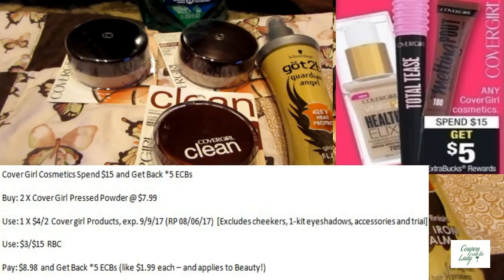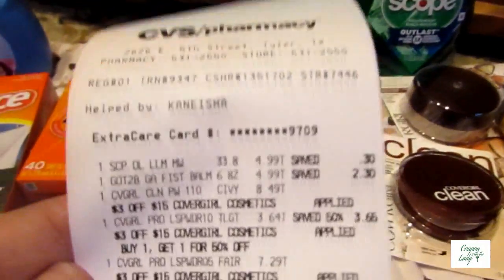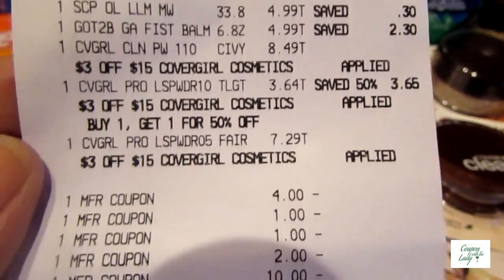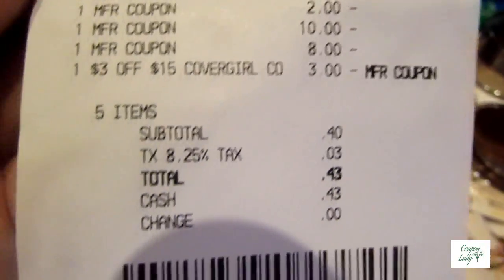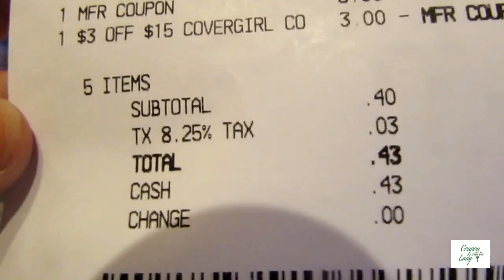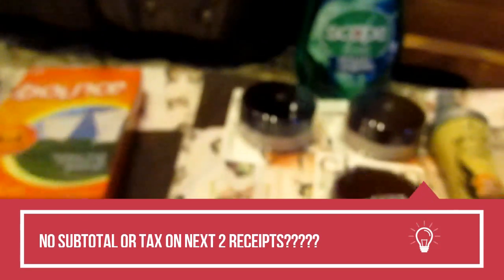So that ended up being my first transaction, and this is how the receipt looks on that. I gave her $18 in ECBs. My total was 43 cents. And I want y'all to pay attention to this little area right here. It says subtotal 40 cents, tax 3 cents. Okay, now keep that in mind.